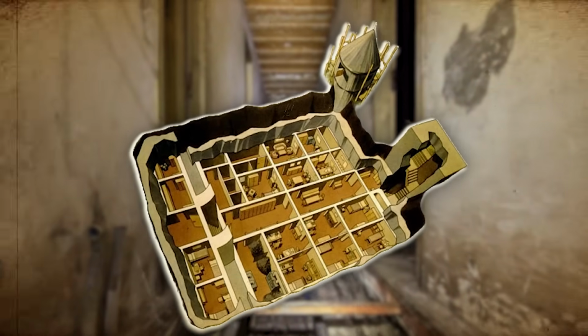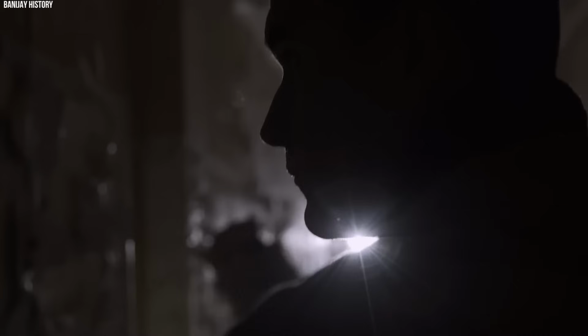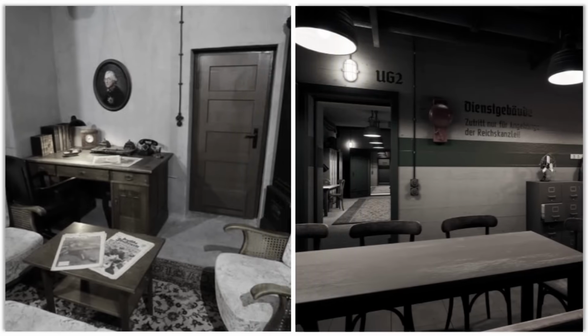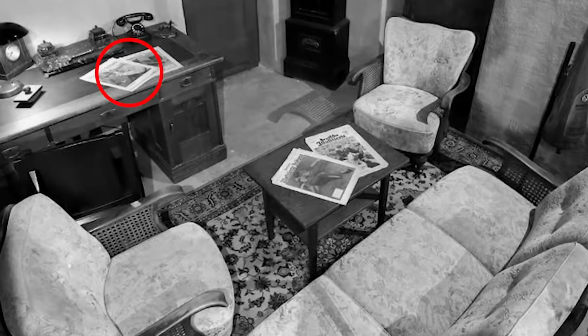Though built for function rather than comfort, certain areas were furnished to maintain some semblance of normalcy. Hitler's personal quarters featured simple furniture, a few paintings, and even a small photograph of his mother.